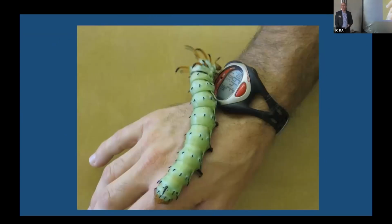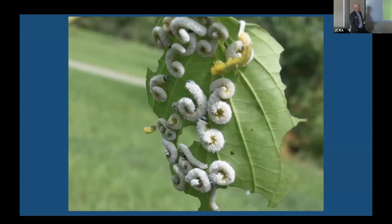What if you saw these all over your plant? Is this something to freak out and be afraid of? This is a hickory horned devil, a beautiful, beautiful moth. If you had 100 of those on your tree, I'd be scared to death, but one's not going to hurt anything.